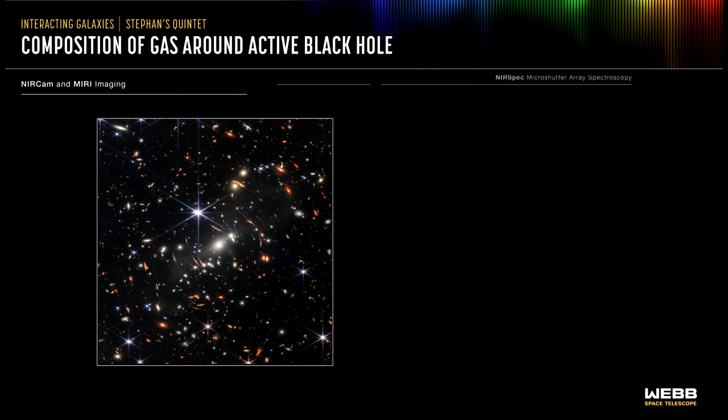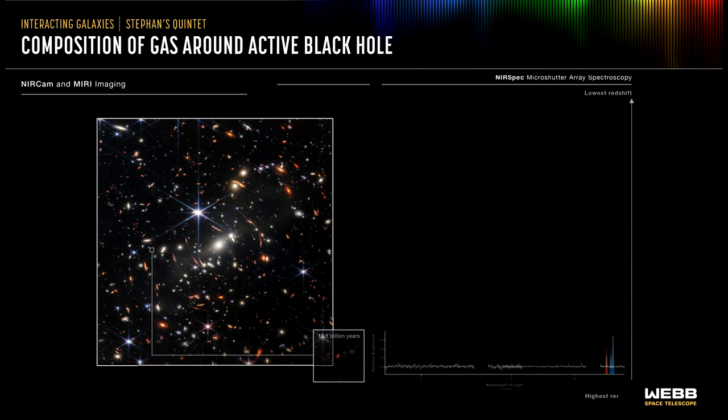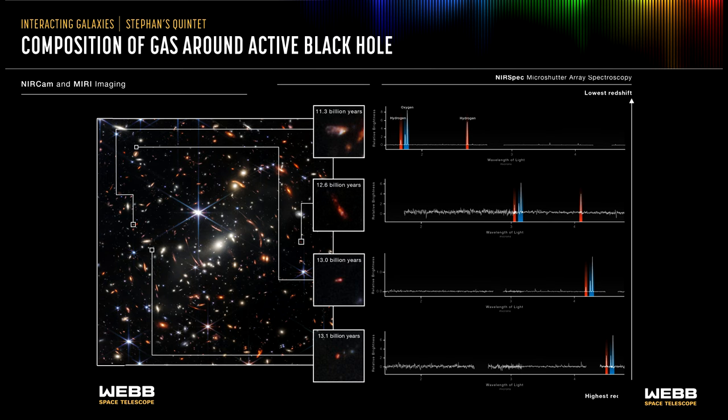Here we see Webb's analysis of a few of these galaxies. The oldest galaxy in the picture dates back to 13.1 billion years ago, making it just 700 million years younger than the universe itself. A few have ages ranging from 13 billion to 11.3 billion years. These age estimates come from careful measurement of the redshift for hydrogen and oxygen detected by Webb's instruments.